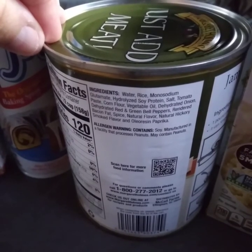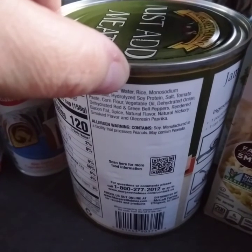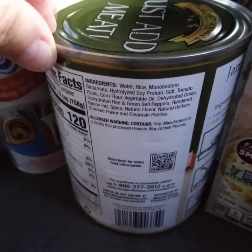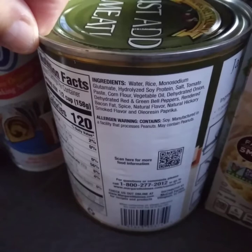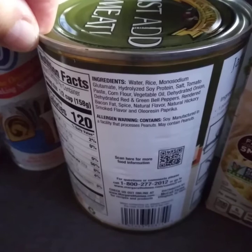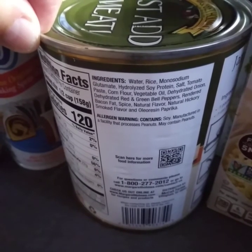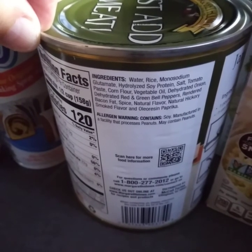See, this one has monosodium glutamate and hybridized soy protein and salt. Those three things I'm not really happy with, because the monosodium glutamate, however you say that, I'm gonna call it MSG. The MSG in this can affect your hypertension, and then you got your table salt that will also affect your hypertension. So I couldn't eat a whole lot of this, but like I said, this is strictly for fast meals, and I like that it's got rendered bacon fat in there.